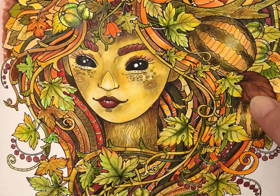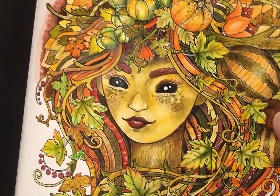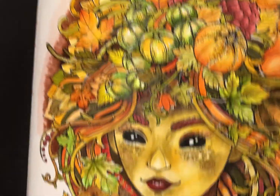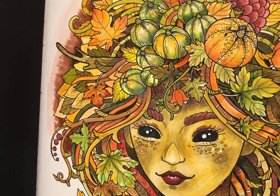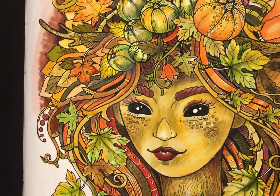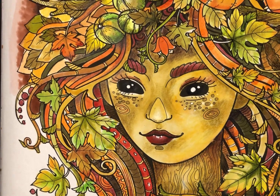And I played with using the water with the water-based markers, so I just used one of those water brush pens and then a little bit of pencil over the top of it all to finish it off. And I think I've used a tiny bit of white acrylic paint pen just to put those highlights back on the lips and in the eyes.